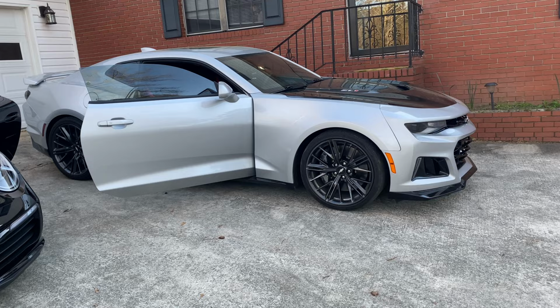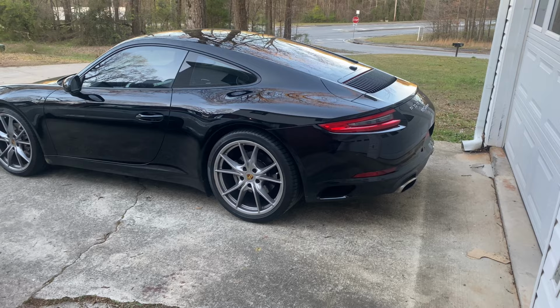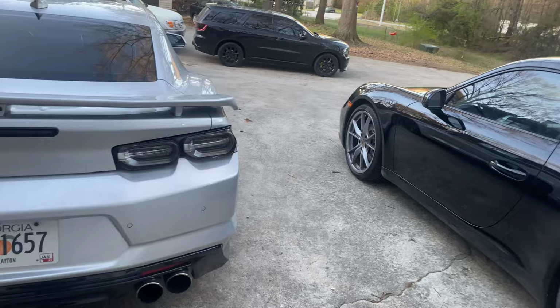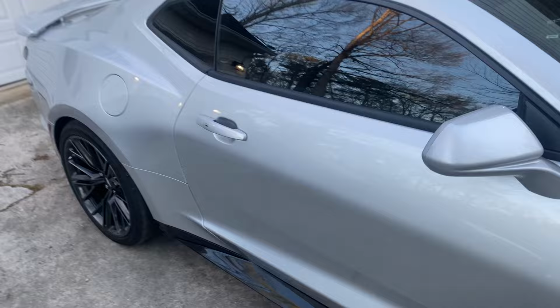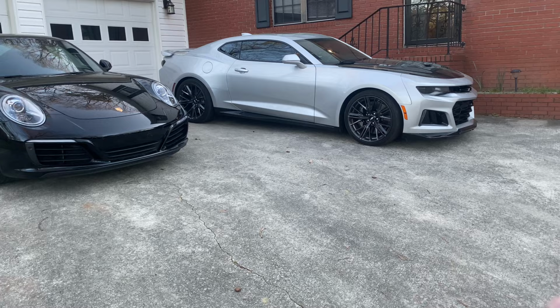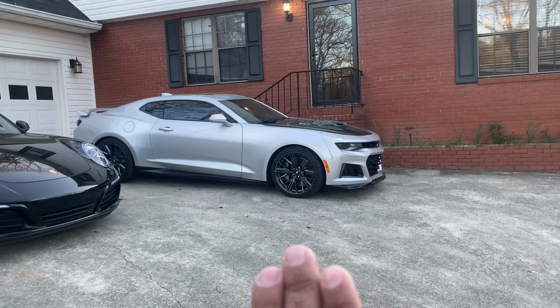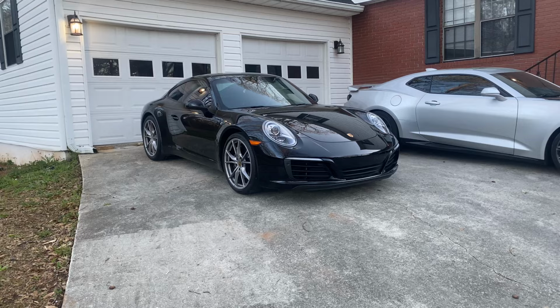Points for the 911. Status, presence. It's a fairly well-balanced car, whereas the ZL1 is just a beast. Again, we're talking price right now. So we've got comfort. Comfort, I'd rather the 911 if it's for comfort. Speed, I'd rather the ZL1. Performance, I'd rather the ZL1. Status, the Porsche. Price, the ZL1. Importance, the 911. Camaro ain't got it there. Again, Chevy dropped the ball by a long shot.